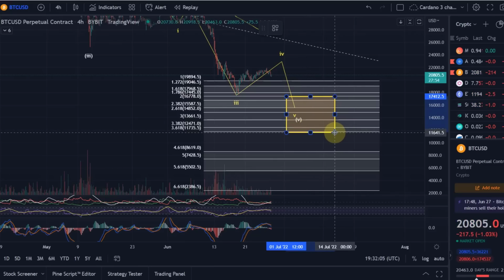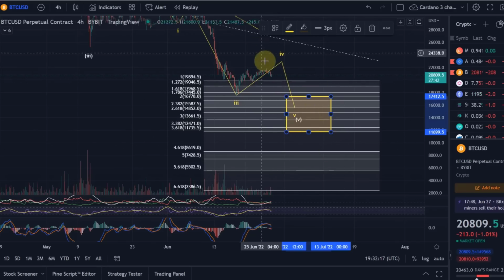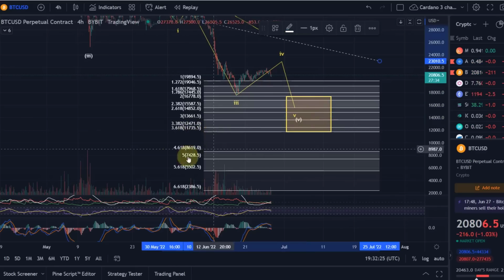It is at the moment not possible, and that would be here at $11,700. And it is at the moment not possible to calculate that further in more detail until we know how the first subwaves of that fifth wave look like. So that nearly goes down to the 88.7% Fib level for Bitcoin as well, which is around 10.6K.